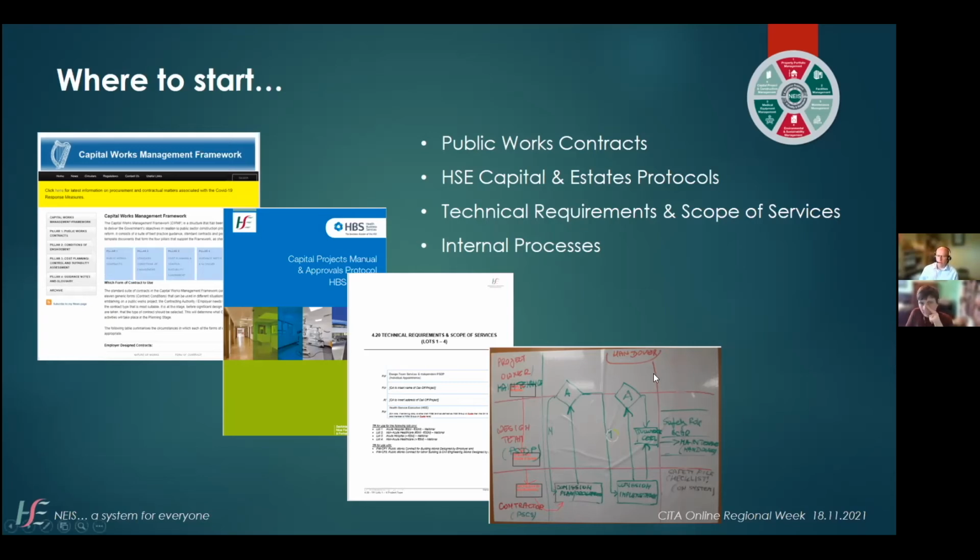So luckily in the HSE, we have a certain amount of framework. We have the Capital Works Management Framework documents that are from the Department of Expenditure and Reform, which guides how we issue our contracts. Within the HSE, we have our own Capital Projects Manual and Approval Protocol, which sets out the various stages of approval through the design process to construction and has approval gates.